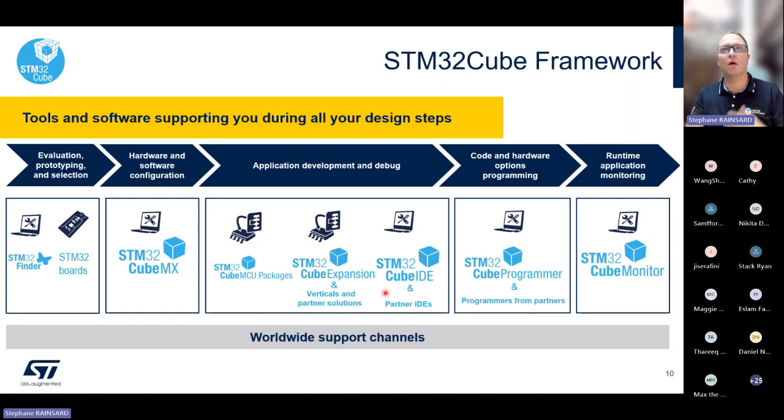Then we have the CubeIDE development environment, but also partner IDEs, depending on what the customer is looking for or is familiar with, or, for example, for safety, sometimes you need a dedicated, specific safety-certified IDE. Anyway, the next step is the STM32CubeProgrammer. When you have a lot of flexibility, the Cube Programmer is also a big part of the security offer of ST, where you have a lot of signing capabilities and things that we provide as development tools inside the Cube Programmer. For sure, we have a large network of partners also on the programming tools side. And the last one, but not the least, is the Cube Monitor. It's more of a set of tools where we have tools to monitor the power consumption.